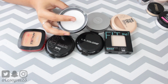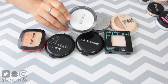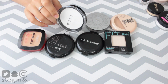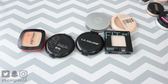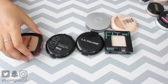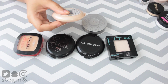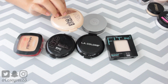I have this Oil Control Pressed Powder from Ofra. This is translucent. I think I'm gonna pass this along to someone because I have not used it. I got it in a BOXYCHARM and it just sits there because I have so many other powders that I use. So I'll go ahead and pass this along since it's fairly new. Powders do expire, but I feel like they're easier to disinfect and sanitize because you can also spray them with some alcohol and stuff. So I tend to keep these longer than most, and a lot of these last for a good like 3 years.